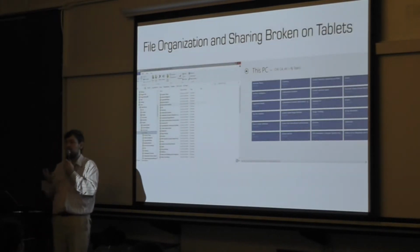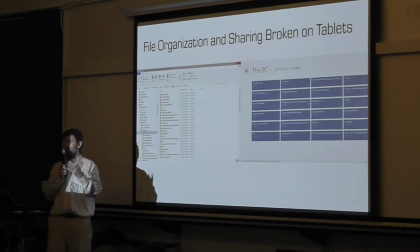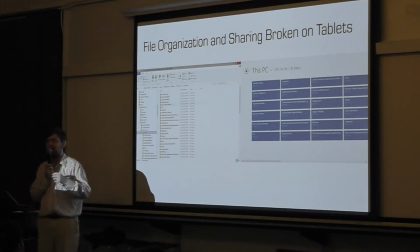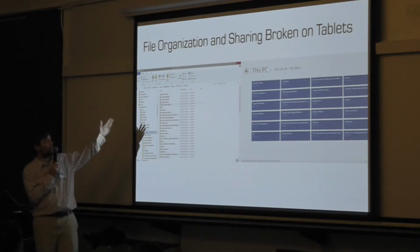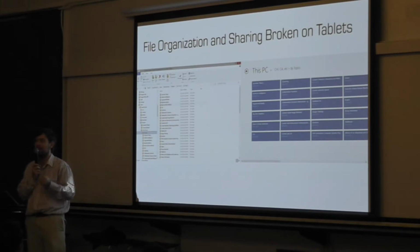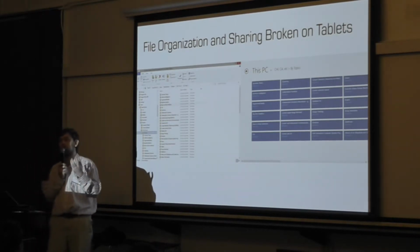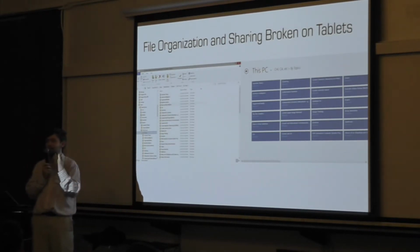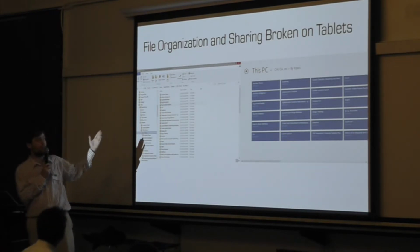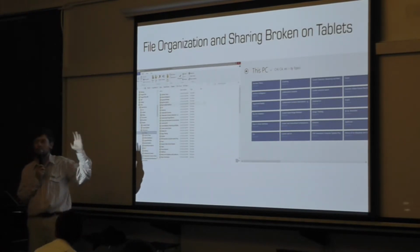So the problem we're trying to solve is very simple. If you look at your computers, the way we organize files into folders, into hierarchies of folders, is really unnatural, especially for visual people. And you might be surprised, two thirds of the whole population are visual people. And they believe that this is the wrong way to work with files, especially when you look at tablets.